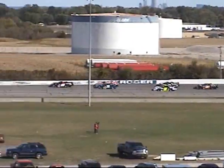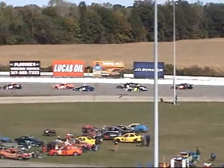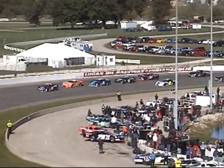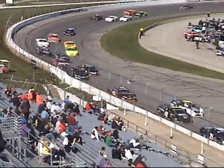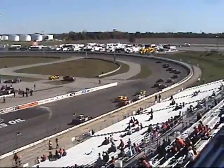Still a lot of cars on the racetrack, but one of those about to pull into the pits is going to be the 21 car of Terry Van Heidsma. He's having issues after the restart. His car wasn't all that good in the race, had a good car yesterday. And lap number 81 complete for leader Colt James.